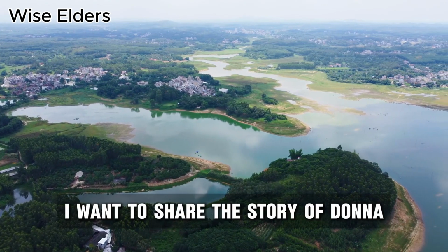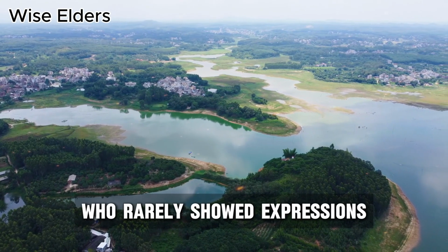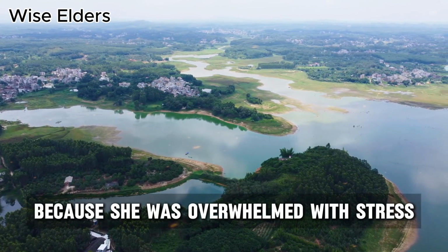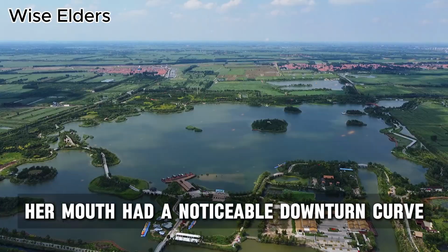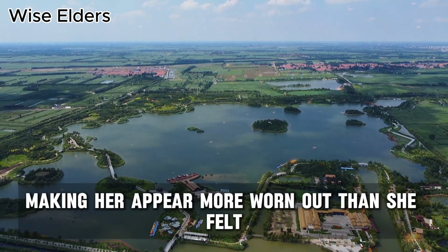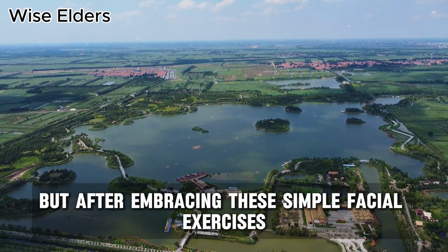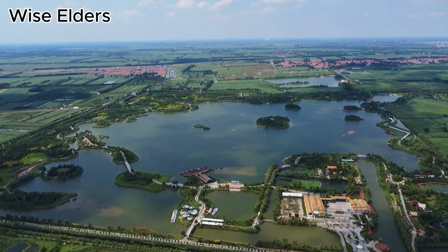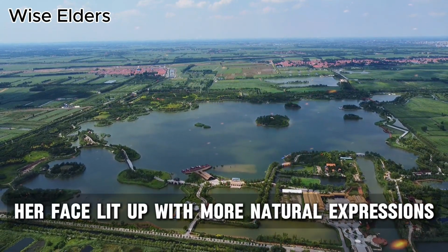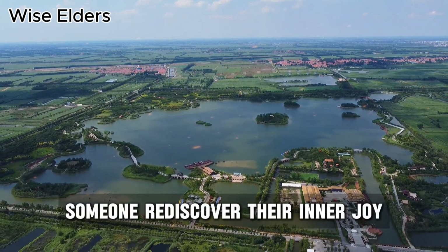I want to share the story of Donna, a wonderful 71-year-old woman I met who rarely showed expressions because she was overwhelmed with stress from her demanding job. Her mouth had a noticeable downturn curve, making her appear more worn out than she felt. But after embracing these simple facial exercises, Donna's confidence blossomed. Her face lit up with more natural expressions, and it was like watching someone rediscover their inner joy.